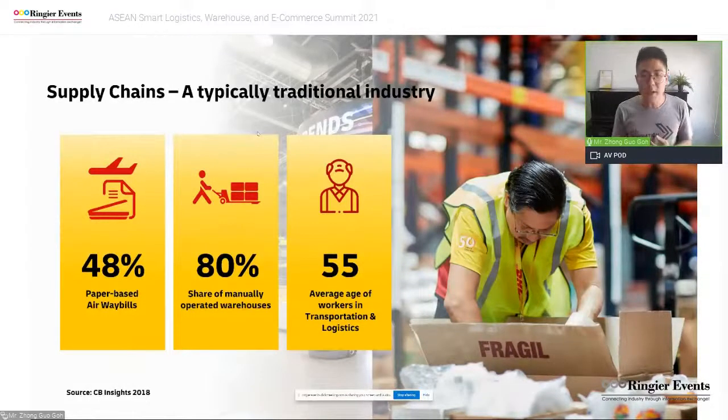I'm just going to play a video next, and you can see how we are implementing different kinds of robots in two different use cases in our operations.